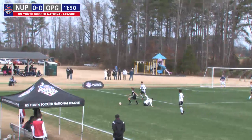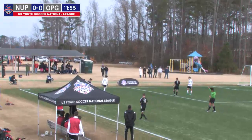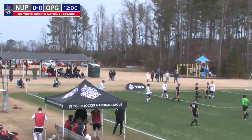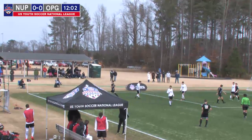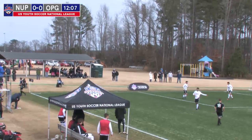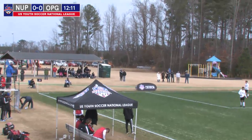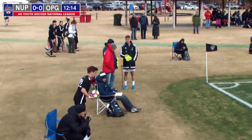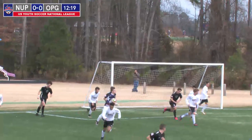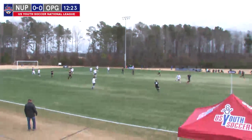Thomas there tracking back towards his own goal and diving in, and he's done well there. Chance here now with the long throw in for OP Green. Thrown in on the 6-yard box, and goalkeeper does well there. Glorioso to come out.